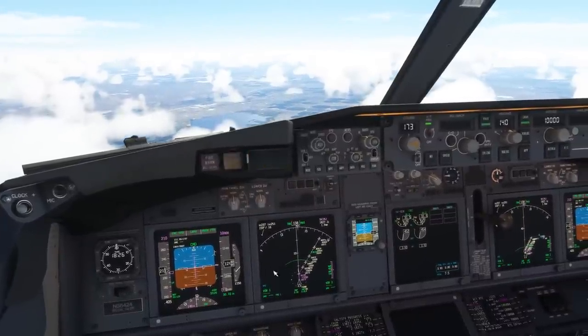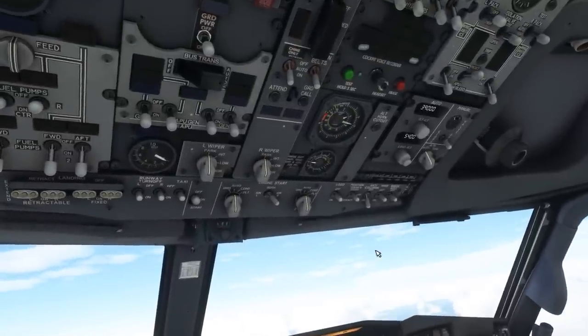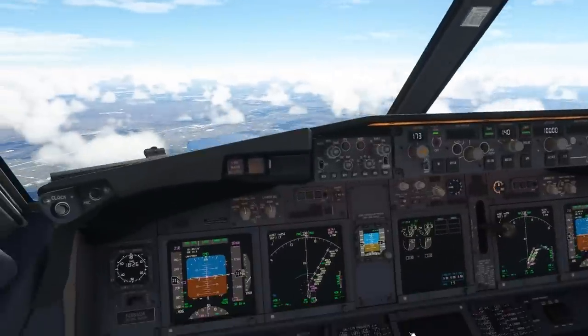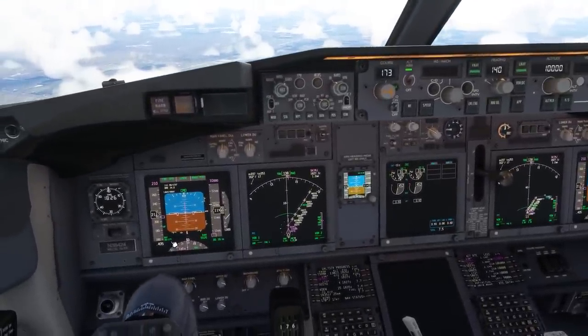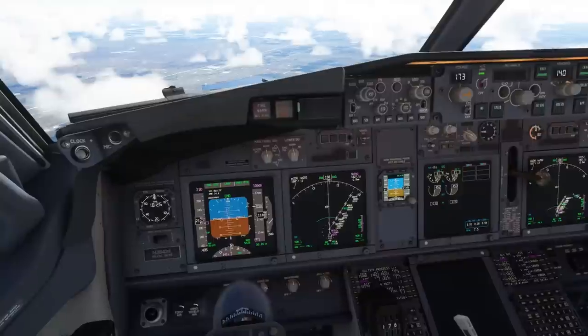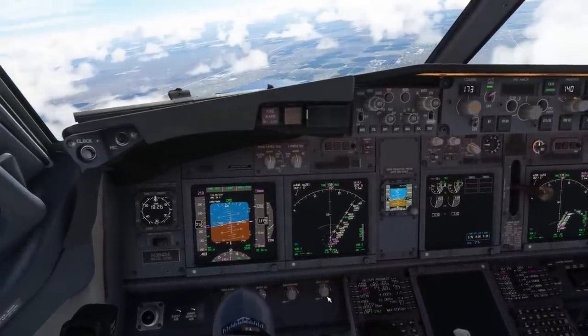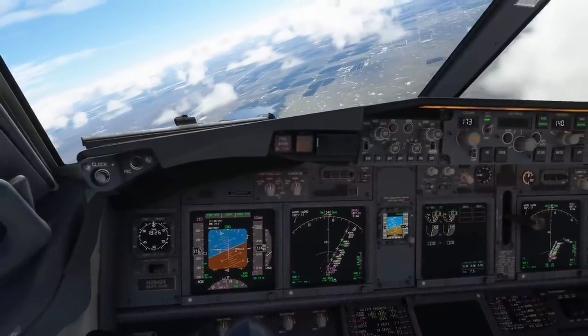For the approach checks, recall is checked, air conditioning pressurization, we've got landing altitude of 5,400 feet set, and both panels look good. Speeds we've already discussed, the approach is going to be 128 and flaps 30 landing. Minima, we have a barometric minima of 5,526, and for the auto brake, we have auto brake 1. That's the descent checklist complete.